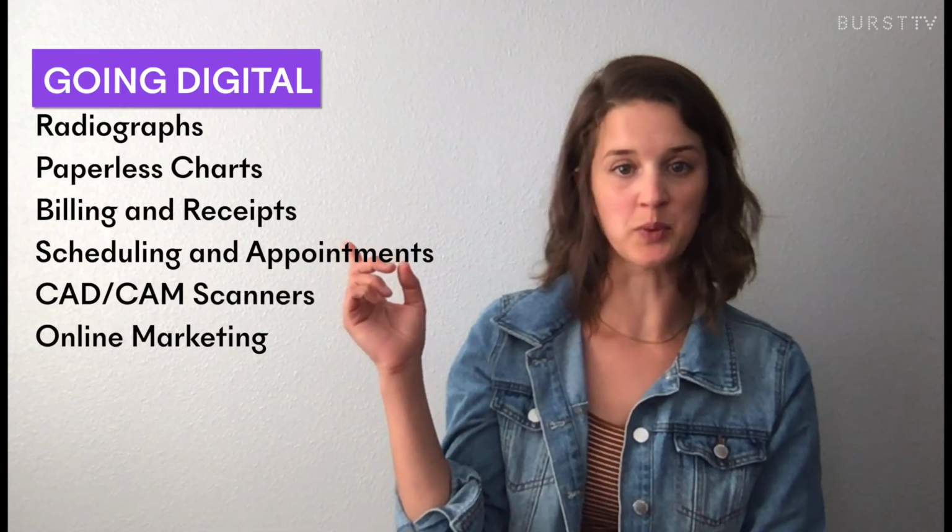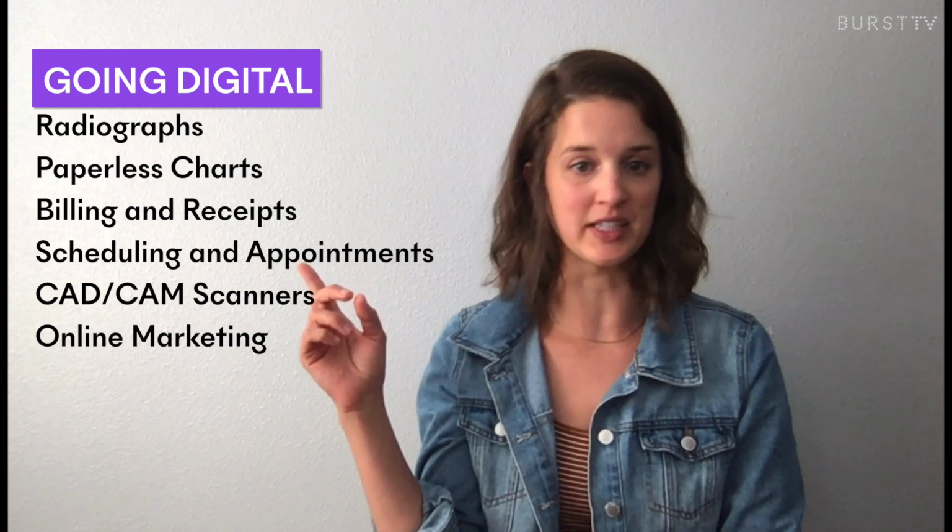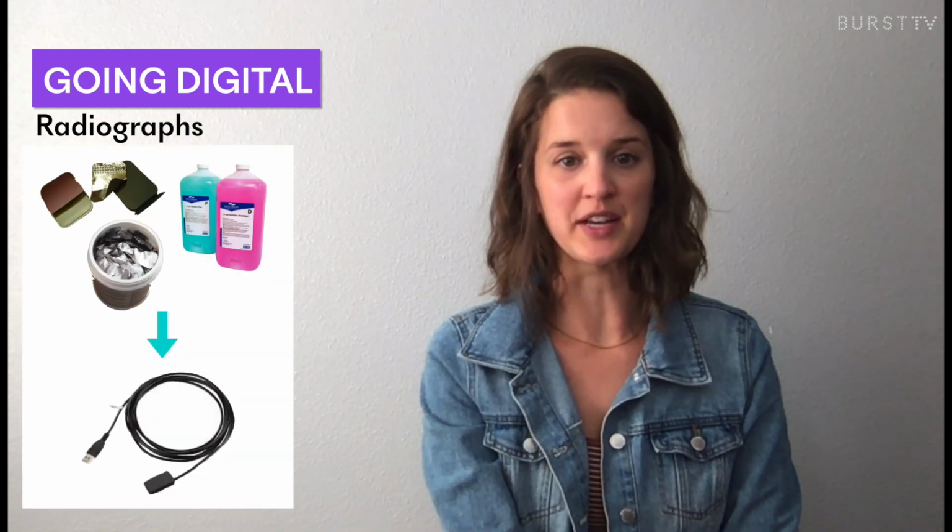Now, for those of you in a hurry, here's your quick list on the top 6 ways to go digital that we'll dig into a little deeper. First, we have digital radiographs.